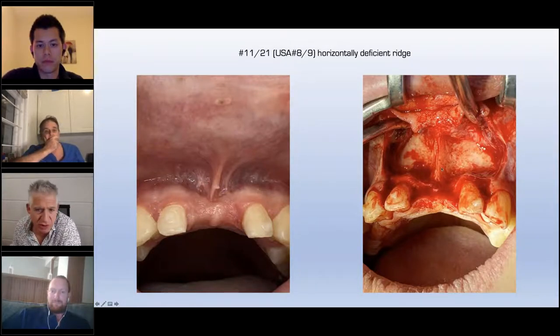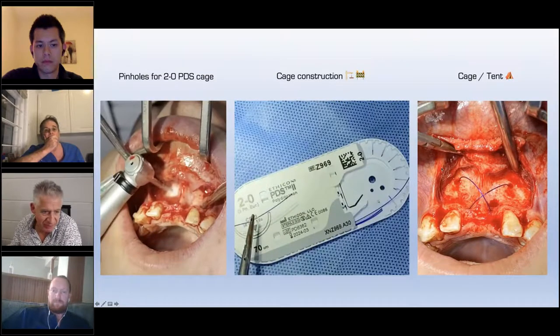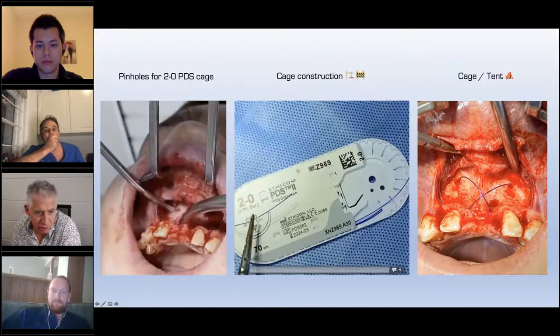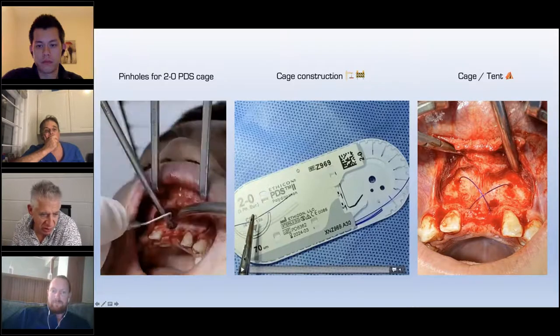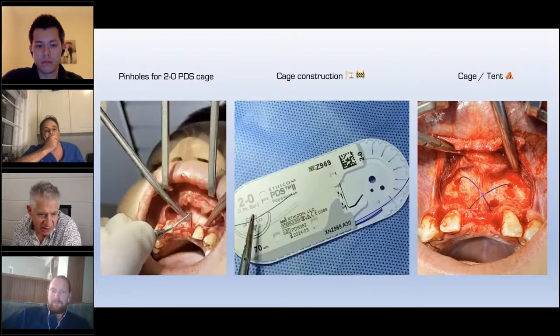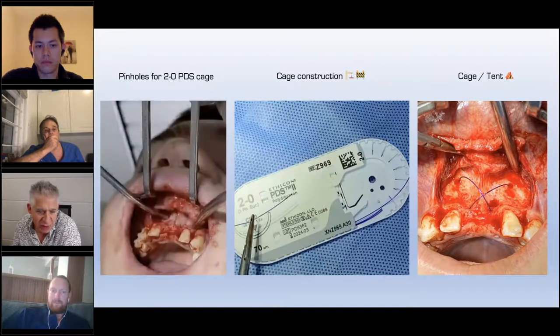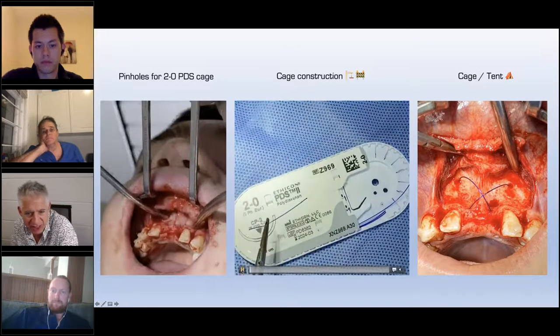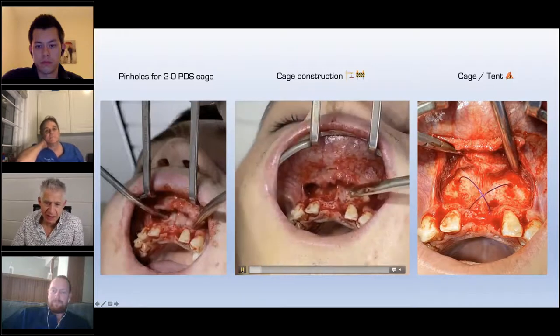And what we want to do is drill some holes with either the Stabilock drill or a 1.5 millimeter diameter drill that we use in our implant set. So we drill four holes. There are the four holes. And we cut the PDS suture. It feels like nylon, by the way. It's like a nylon type of material. It's got that feel.